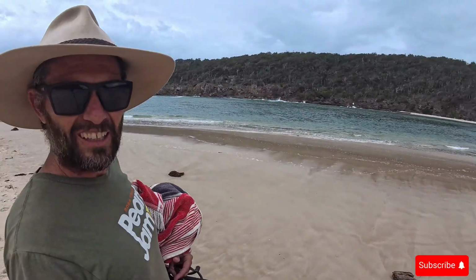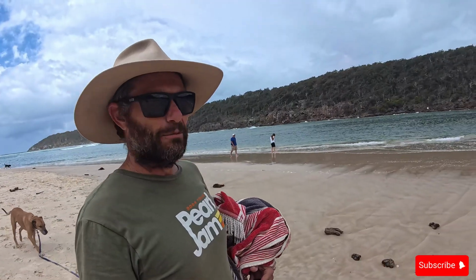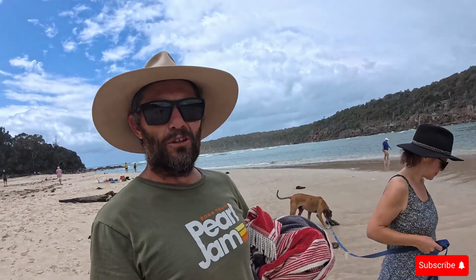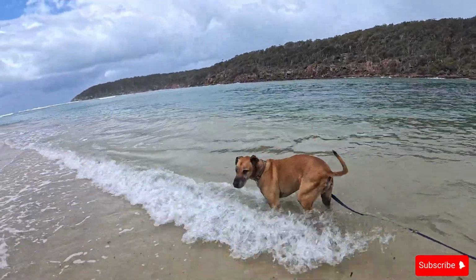Yeah, this is pretty nice though. Great spot for a swim. So yeah, that's the Beowa National Park on the other side over there. Yeah, this is going to be absolutely perfect for a swim this afternoon. Time to cool off a little bit, I think. What do you reckon, Bubba? Hey!